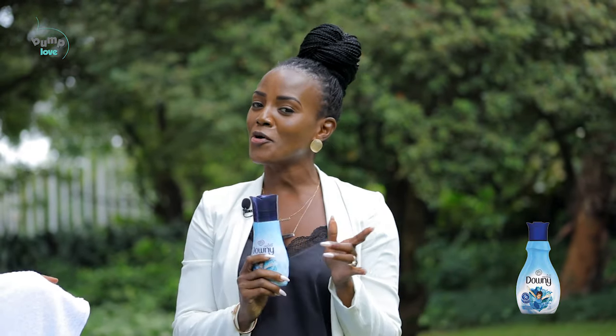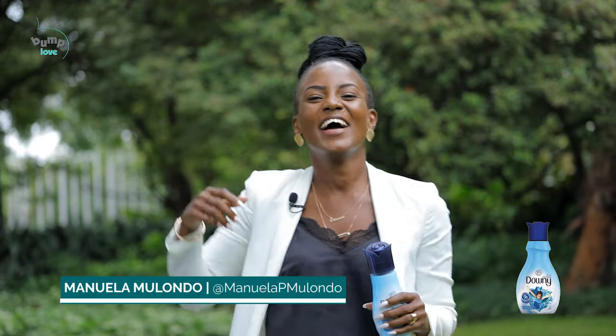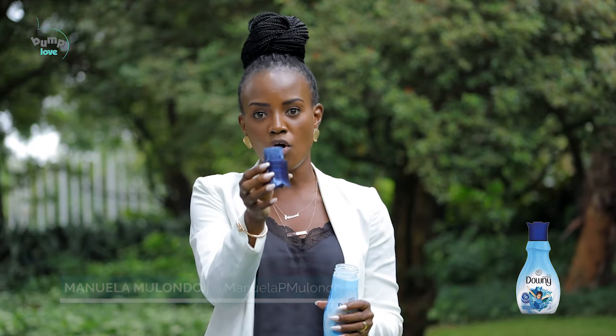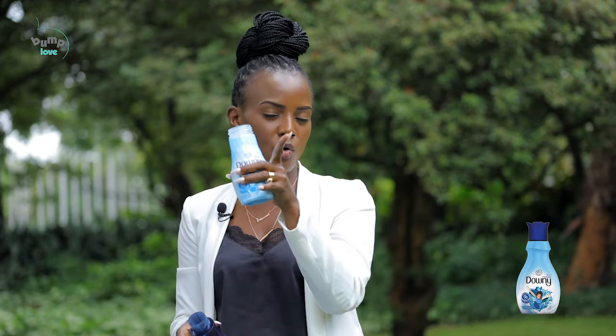However, if you own a washing machine like Rachel will soon do, you literally only need 2 sachets, which is 40 ml, about 2/3 of the cover of the Downy. That's the only difference. You need a little bit more.